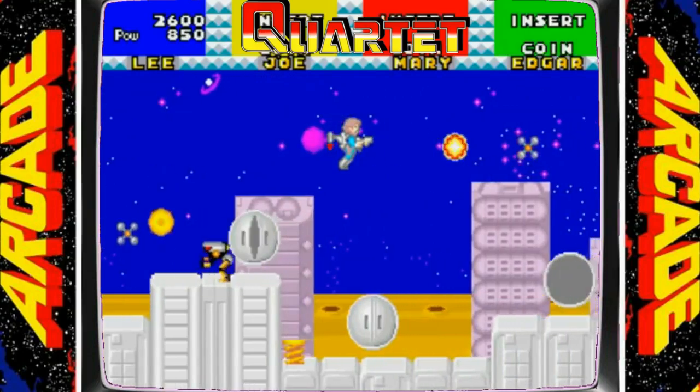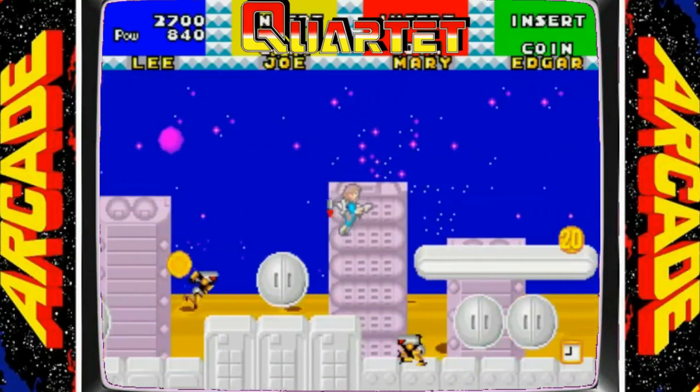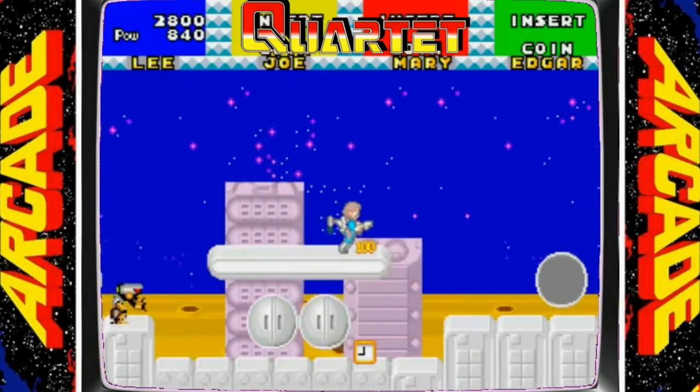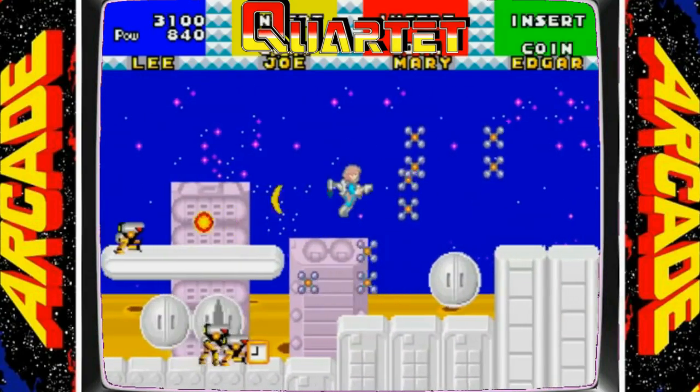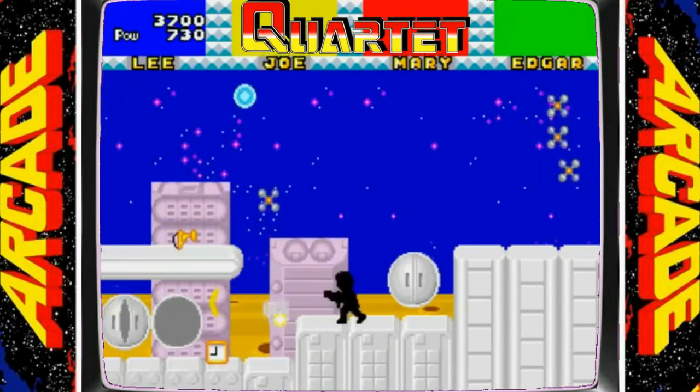Quartet was one of the first 4-player arcade games I ever played. This was a firm favourite for me and my mates, as it meant you weren't hanging around out the back of somebody watching. It's a platform stroke shoot 'em up that is a lot of fun in multiplayer.